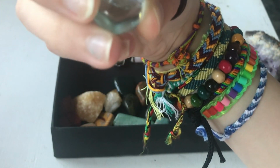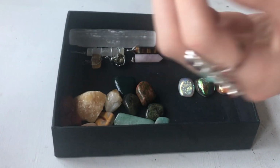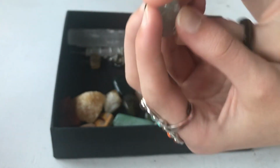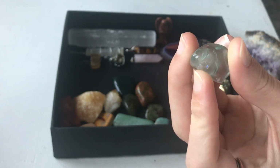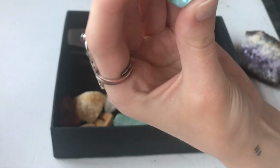I then have this one, which is one of my favourite crystals of all time. This is blue obsidian. It's just like a little piece of glass, it really looks like, but it's not. It is a real crystal, although I think obsidian is like glass of some sort, I don't know, but blue obsidian is actually one of my favourite crystals of all time. I just think it's so beautiful. I felt so connected to it when I found it.